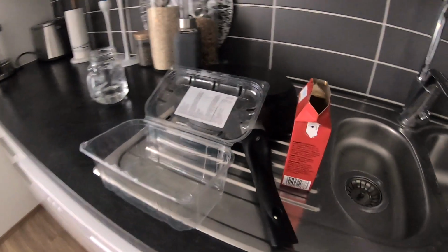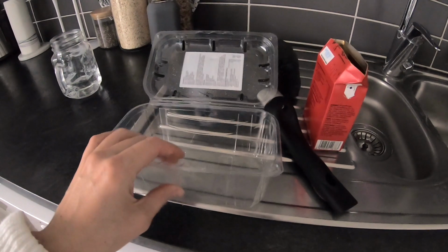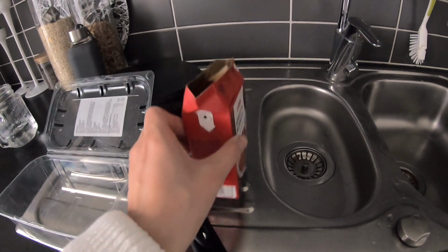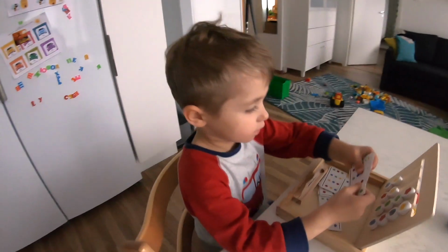So here you can see as well that the trash has been washed. This is the package from the grapes, now it's drying. This is the package from the sauce, it's drying as well, because that goes to the carton waste. As soon as it's dry, we're going to take it to the trash house. And this is not all, this is my little helper, Sebi.